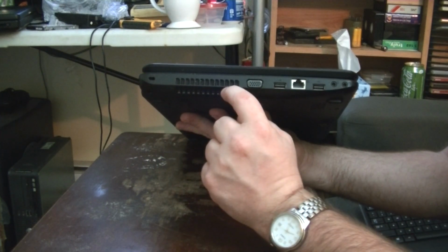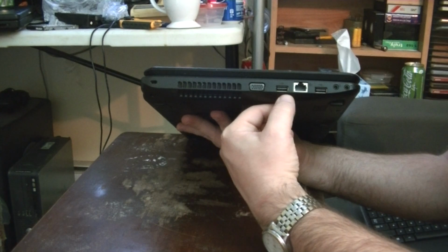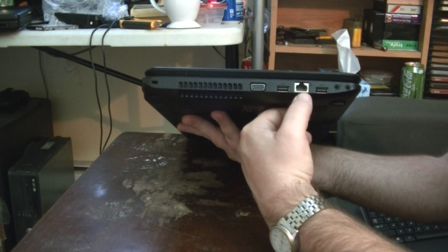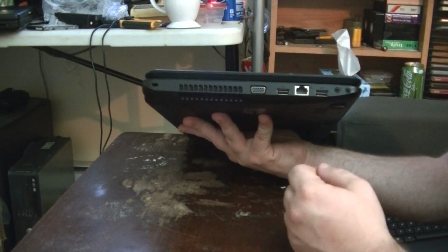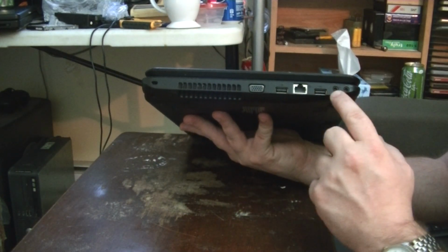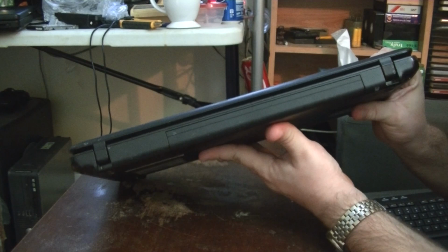Kensington lock, ventilation. Yeah, this thing still needs ventilation. Haha. VGA, 2 USB ports, and gigabit Ethernet jack. It's got Serial ATA 150, who cares? And a headphone and microphone jack. Pretty basic stuff. And at the back we got sweet fuck all.